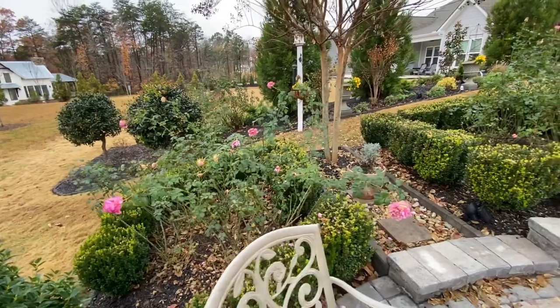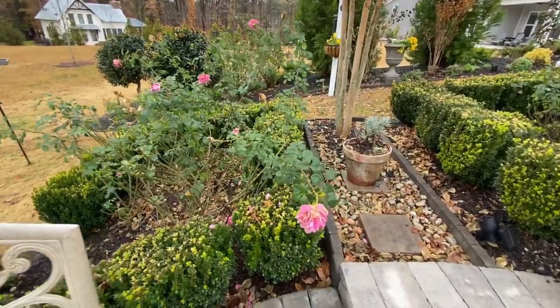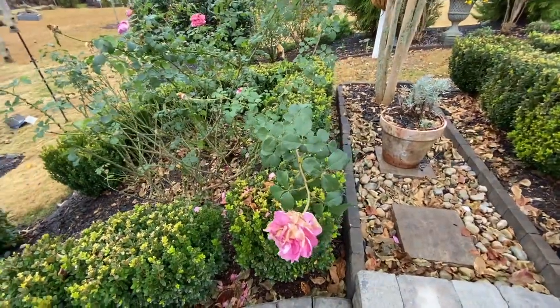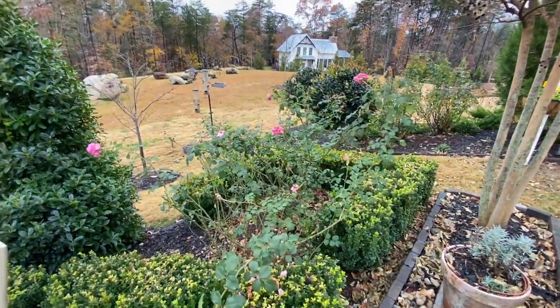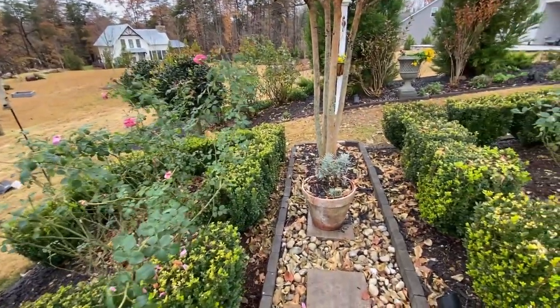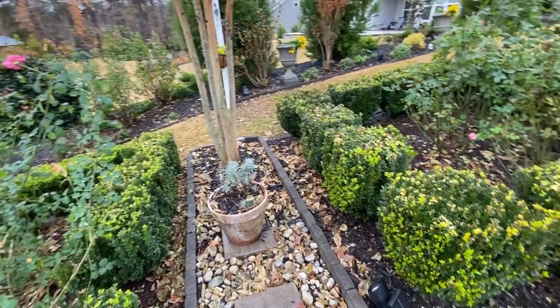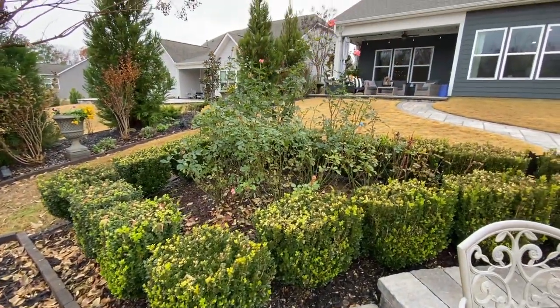So the frost got some of these blooms and they're just pretty much about done. I just have a few buds, so I do need to come and prune these bushes back a little bit, but not a hard prune until February. Another lavender plant. And this is the other side of this.